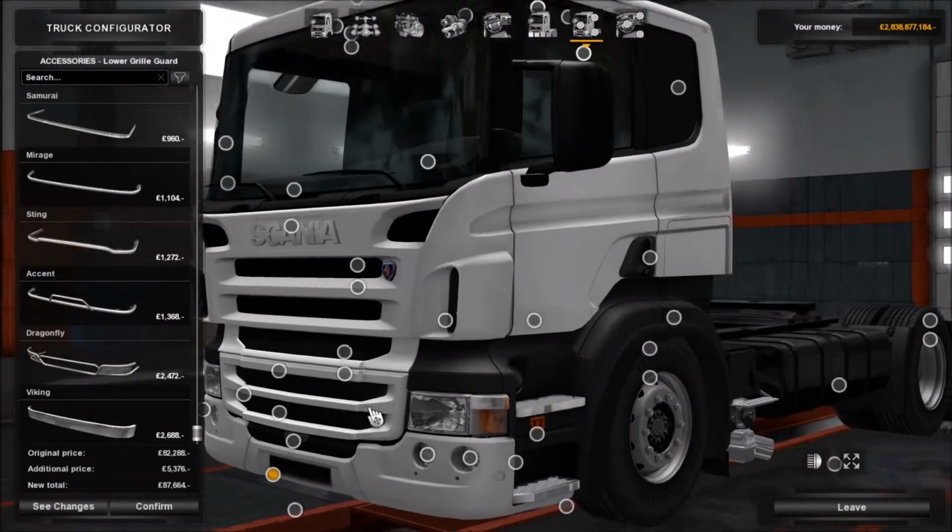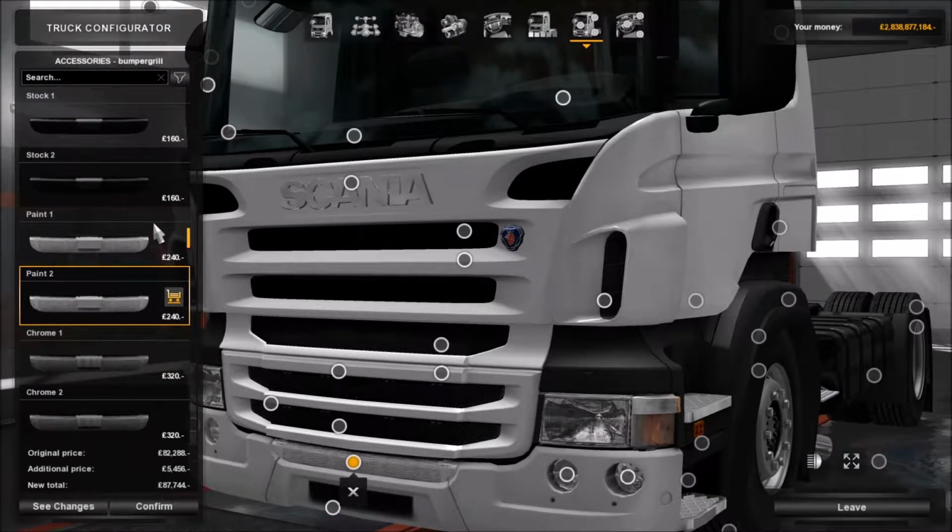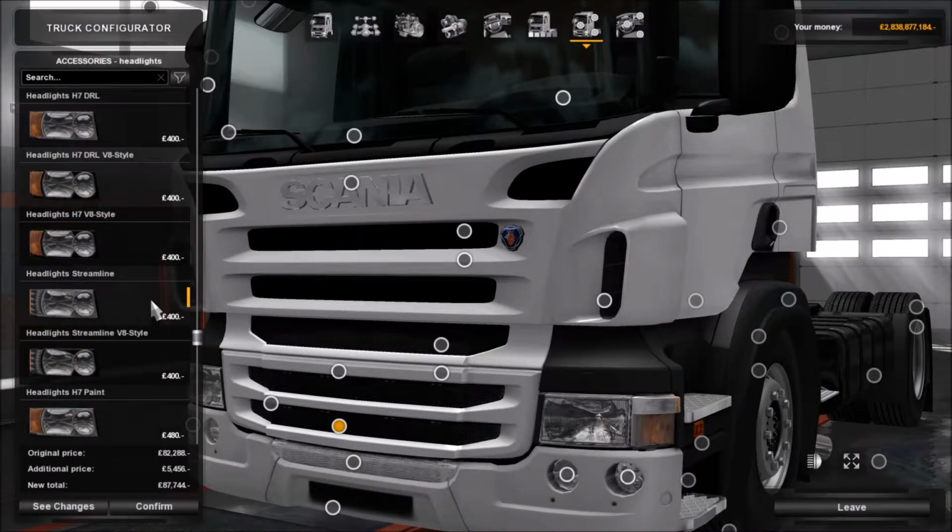So lower grille guard, again, I don't think that's realistic for this truck. You got these sort of intakes here, if you want them painted, chrome, plastic, anything you want. Now here are the headlights. Now these really help to modernise the truck.